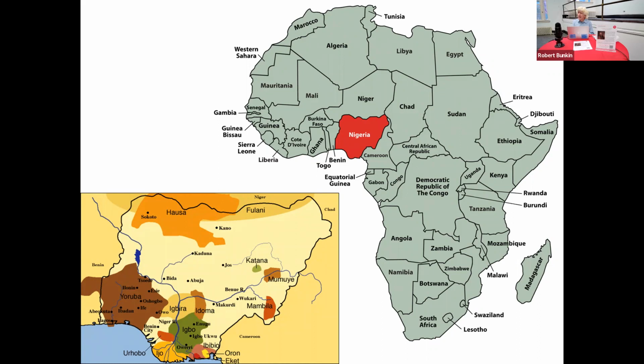And the inset shows you a brown area in the map of Nigeria where the Yoruba are concentrated. So that's the map of Nigeria with various ethnic groups, and the area where the Yoruba people, sometimes referred to as Yoruba land. And within that, you'll see the city of Ife, which is really what we're going to be focusing on tonight.